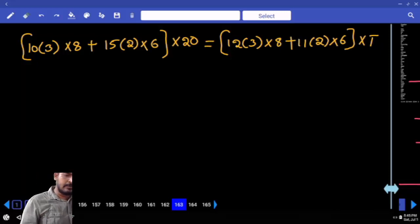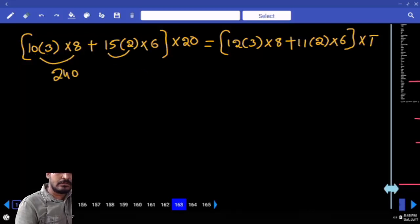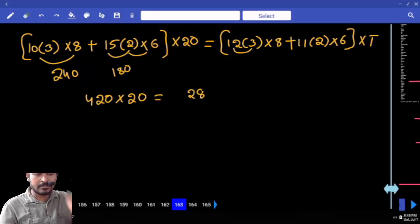Equal work. First of all, 10 into 3 is how much? 30 into 8, 240. 15 into 2 is 30 into 6, 180. 240 plus 180, 420 into 20. Next, what is the right hand side? 12 into 3 is 36 into 8 means 288.